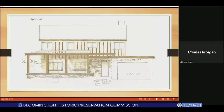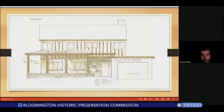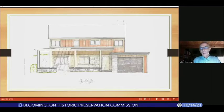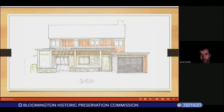Yes. I've got a different one in my packet, so it's not the optional one. It's not that one that's on the screen. Right, it's that one. That's the preferred one, right? Okay. Yes. And this is the north facing porch, right? The facade faces north. Yeah.